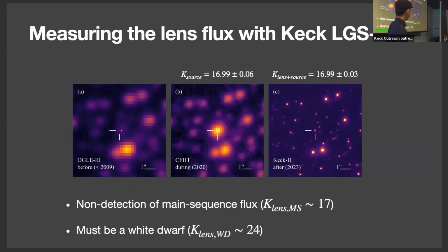Here you're seeing a sequence of 2 images taken at the event location, before, during, and after the event. So let's take a look at the middle image first, which is taken during the peak of the event. And you can clearly see the magnified source arc in the center. And from the magnification profile, the unmagnified baseline source brightness was inferred to be around 17th magnitude in the infrared K band. As for the left image, it is a seeing-limited image taken more than a decade before the event by the OGLE survey. And as you can see, it's pretty difficult to resolve the event location because of blending in the crowded galactic bulge fields.